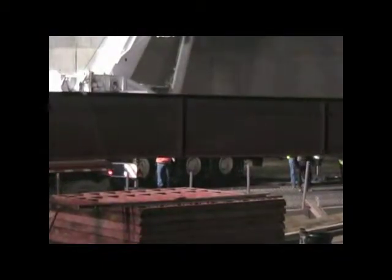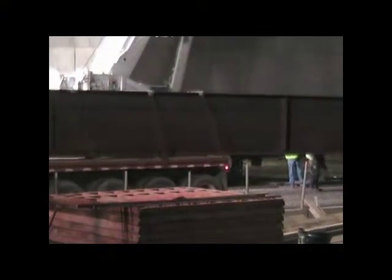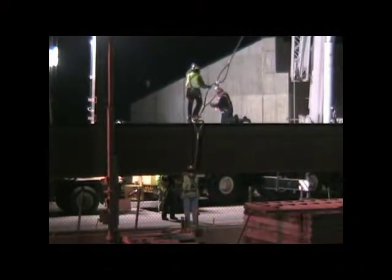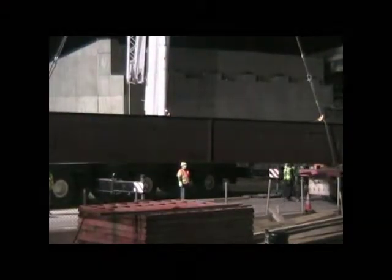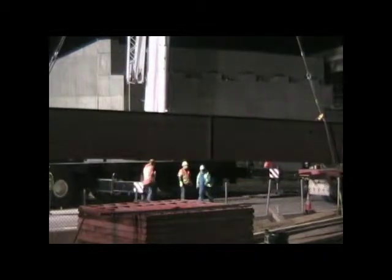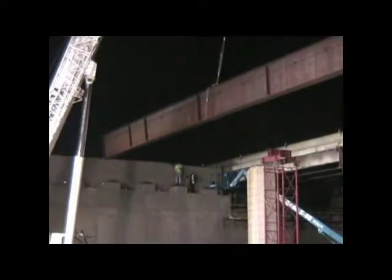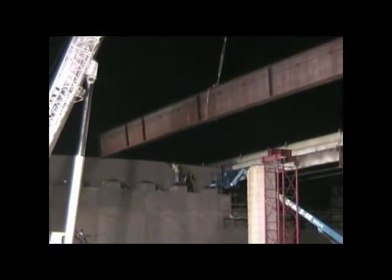And finally, we're picking up the first steel member. This is the girder being delivered. Now the hydraulic crane is ideally suited for this kind of activity, but to give you a time reference, it took 2 hours from the start of this evening's activity before the crane could actually make this first pick.